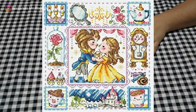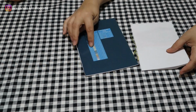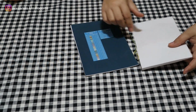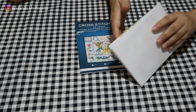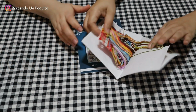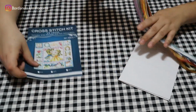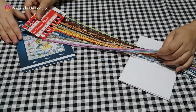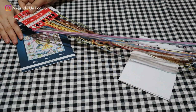Here we have Belle from Beauty and the Beast. Fun fact, this one is my mother's favorite princess. And this one again is from the brand Cross Stitch. Same as the other one, it brings the key with the full crosses and with the back stitches. Again, here are the threads. It brings a lot of variety of colors, and just like the other ones, the strands of threads are very long, which compared to the project size is very tiny, so we might be left over with some threads.